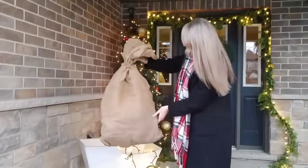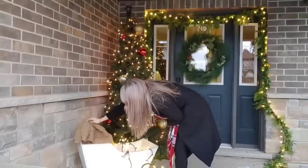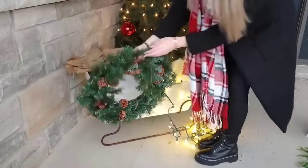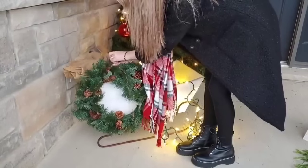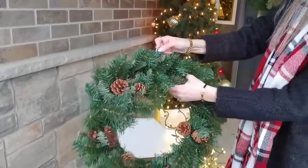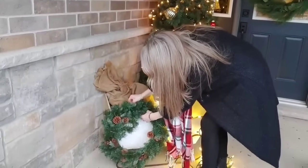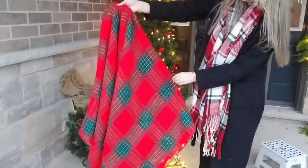I thought this bag almost looked like Santa's toy bag, so I thought I would add it to the sleigh and just tuck it in there. I think it adds such a pretty feel. And then I have this wreath. I wanted to incorporate this somehow in the sleigh, and I thought maybe if I attached it on the side. So I'm just going to use a clip that you can use to hang your lights on your eaves troughs, and this worked so well and held everything in place.